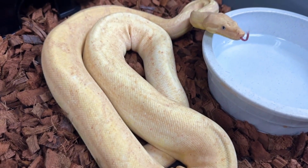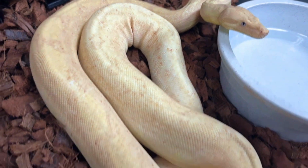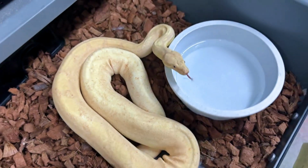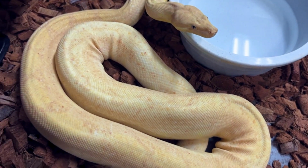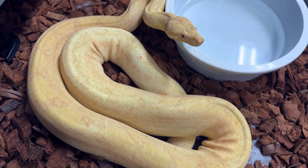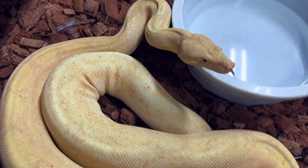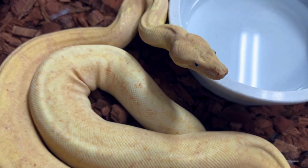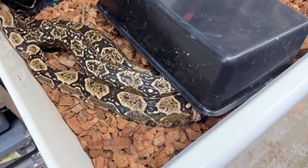I noticed she had more pattern when she was a baby, and as she's gotten older, she's lost some of the pattern. Some of the crystals have no pattern just because they have 2 copies of the hypo gene in it and other stuff. This girl had some pattern, and it kind of disappeared as she got older. But she's doing well. All right, here's a nice pairing that I'm repeating.